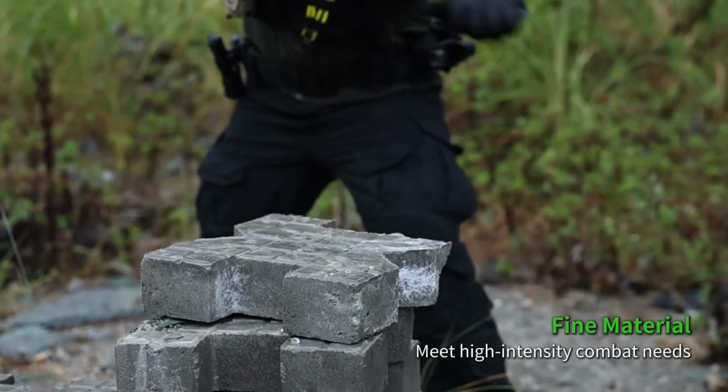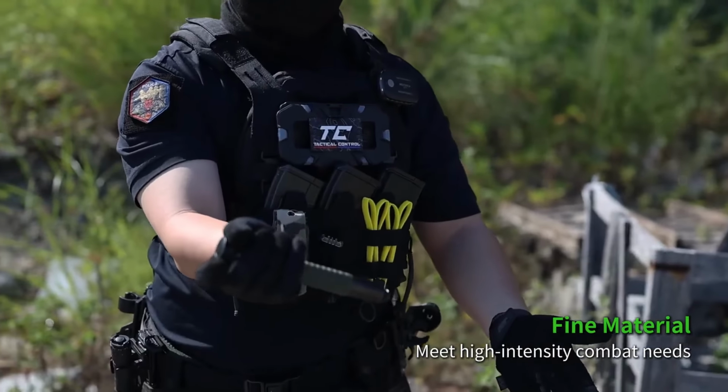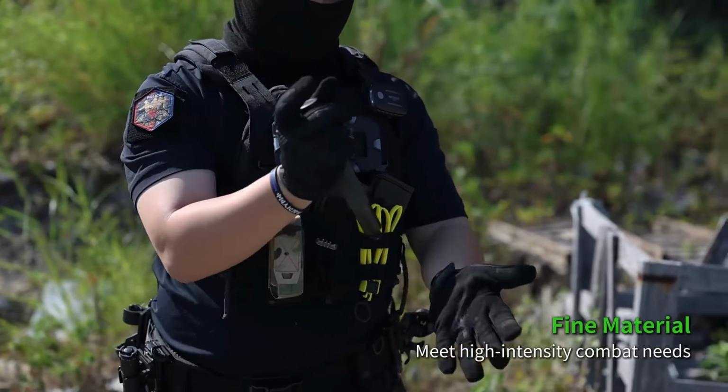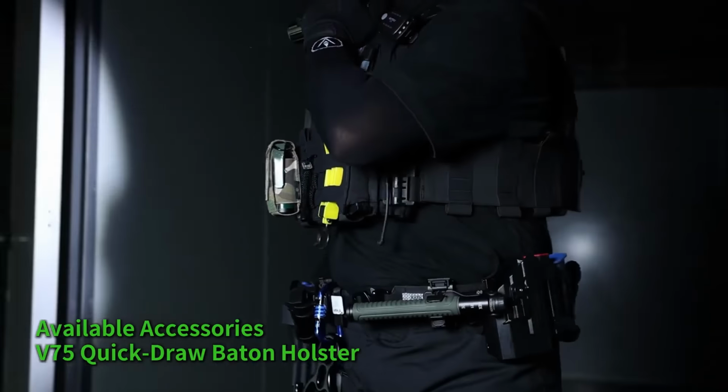The baton's design prioritizes impact transfer and durability. It's not subtle, and its presence alone often deters escalation. If carried, training and legal awareness are essential.